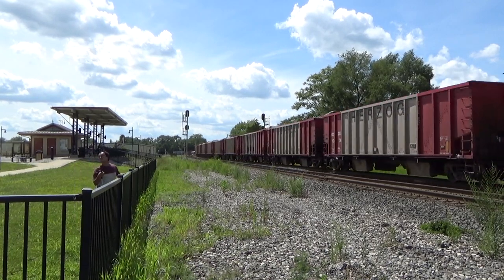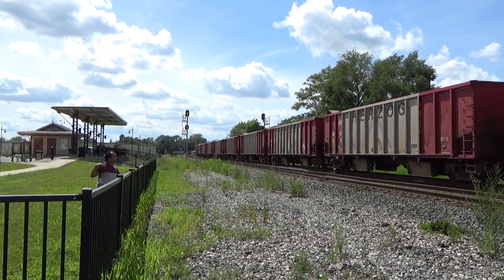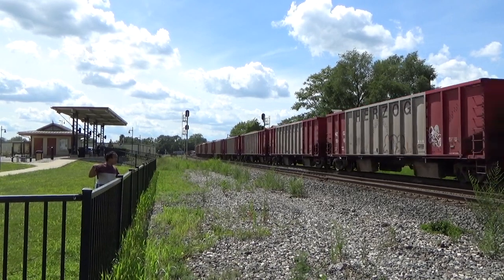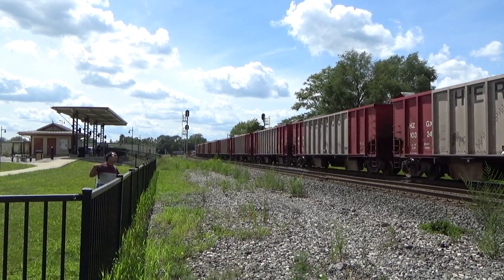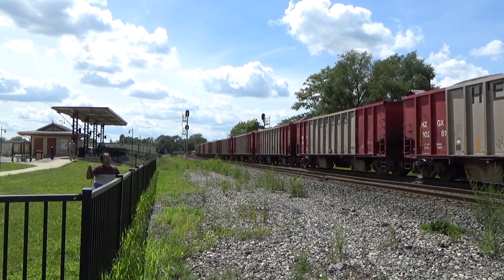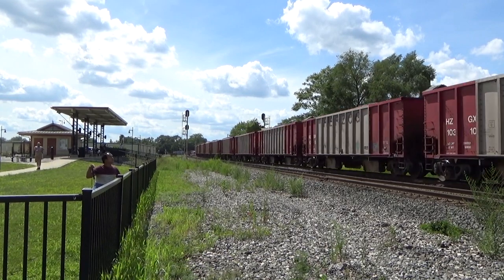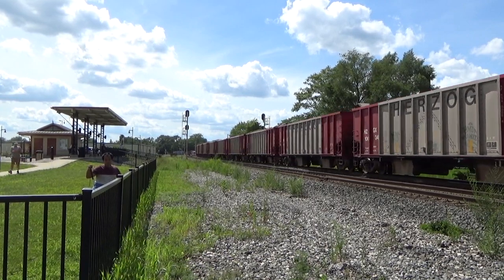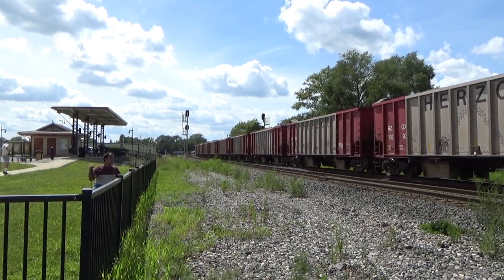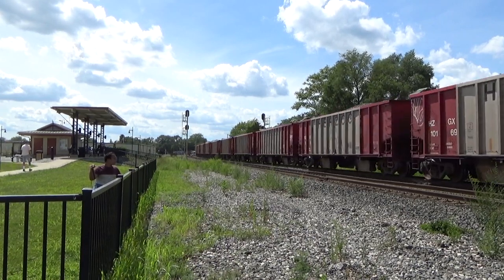I don't really see Herzog trains, which are ballast trains. It's kind of weird to see them around my area, because we either see them on the Fostoria district or the Chicago line. Still, it's been ages since I last saw one, since July 2nd of 2023, that was like a month ago, so that was kind of cool seeing this one again, or another Herzog.